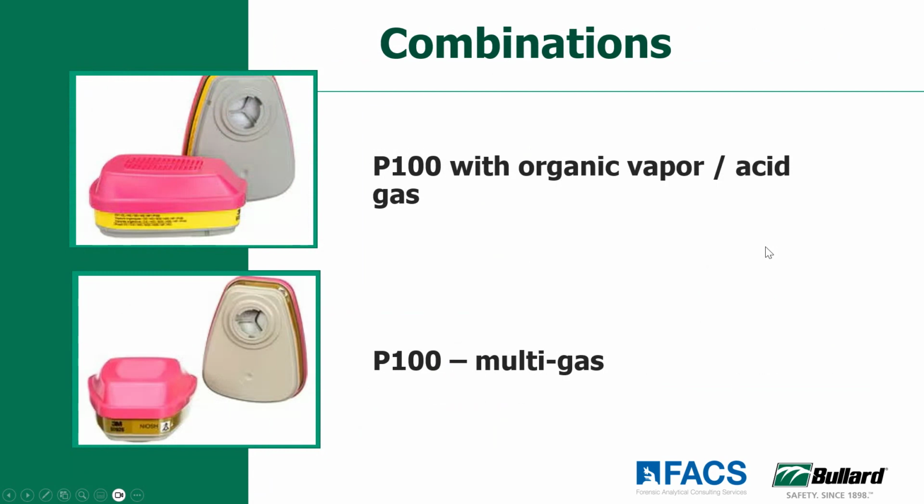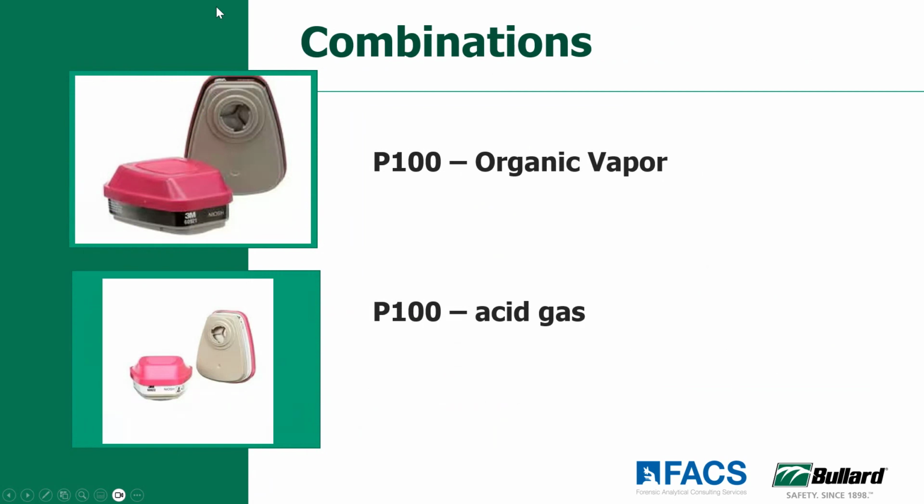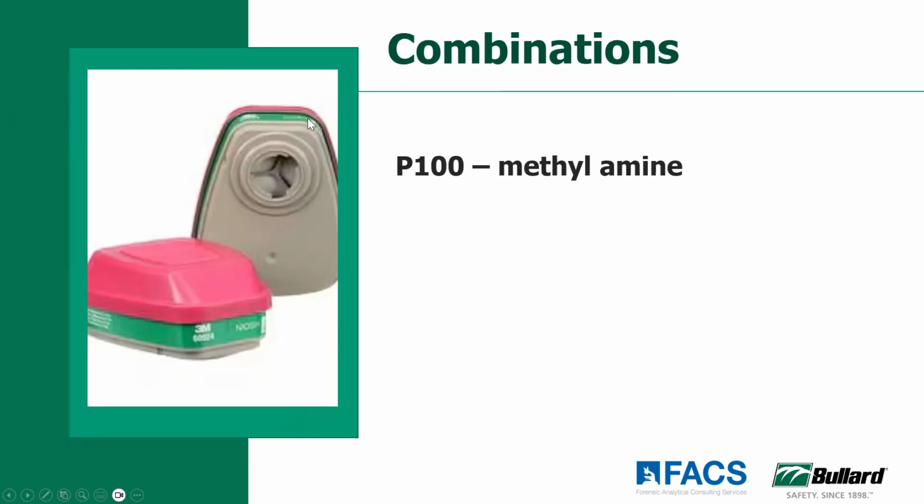You can see here P100 in combination with organic vapor and acid gas, and then the P100 with the multi-gas combination on the bottom here. We have the combination with the organic vapor and a combination P100 and acid gas. So you can see that P100 is the absolute most popular that you're going to see in the workplace, especially in combination with other types of cartridges as well.